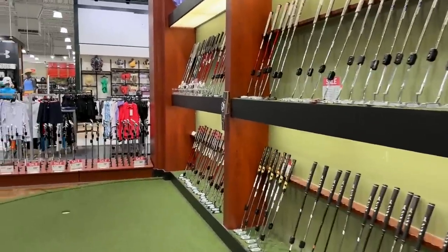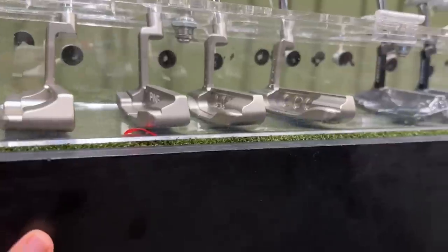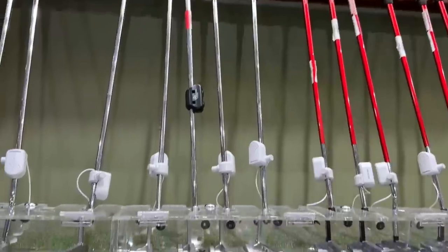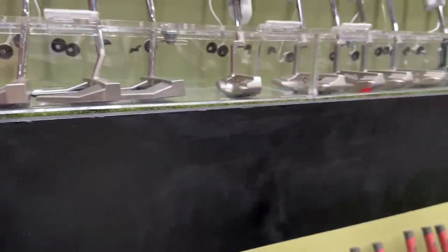We do have the budget for a new one, but those are kind of boring. Oh, there's a Ping pistol grip. This could be, it's a Ping PLD. That is pretty sweet. One of the all-time classic setups is the Newport too with the Ping pistol grip, because somebody very famous used that. But looks like just the new ones in there. Looks like the Super Selects.